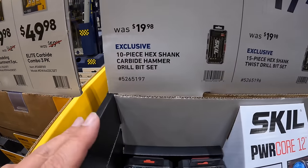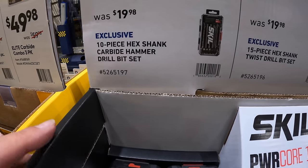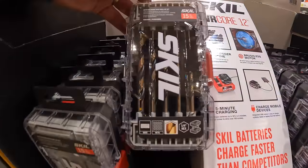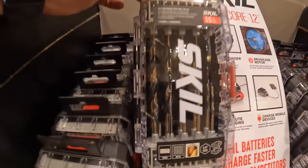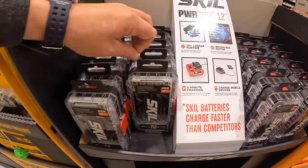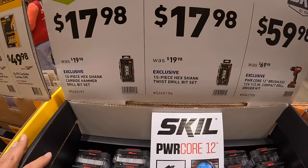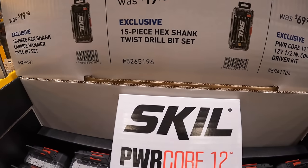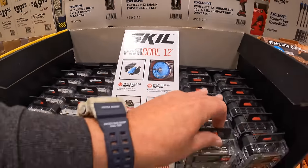$17.98 for Skil, their 10-piece hex shank carbide hammer drill bit set, which they lock together, which is awesome. $17.98, was $19.98, for their 15-piece hex shank twist drill bit set.